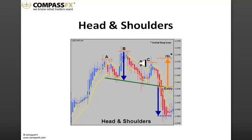Again, if I simply take the average highs to the average lows, this creates my measured move. And we can see here that the low points create that neckline. When the market breaks the neckline, we simply take our measured move, move it below the neckline, and you can see here that the market came down and settled right upon that measured movement.